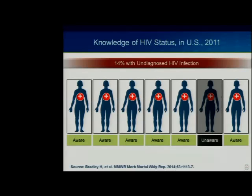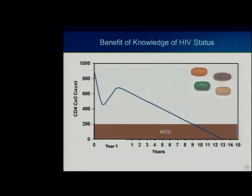And then you need to step back and say, well, what's the implication of that? What's the implication of somebody who has HIV and they don't know it? Well, first of all, if you don't know you have HIV and you're not getting any treatment, what typically happens over time is people get infected, they have a dip in their CD4 count, and over time they have progressive immunological decline, eventually developing AIDS when their CD4 count goes somewhere in the range of 200 or lower.